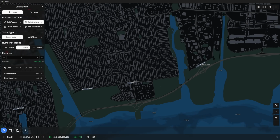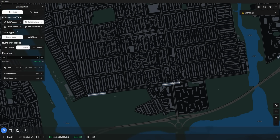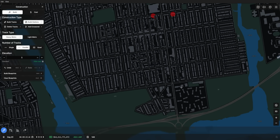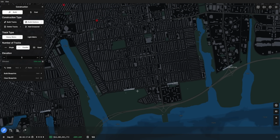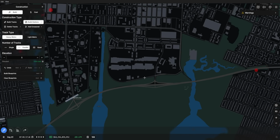Would I need one here? I feel like I want to delete these two stations. And then position one there. And then position one there. So they're a little bit more spaced appropriately, the best way to put it. I'll do that one there.